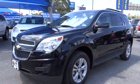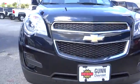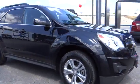The 2013 Equinox. Fuel efficiency, safety, and value equals the Chevy Equinox, and is priced below $30,000. This vehicle has less than 20,000 miles.